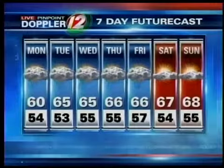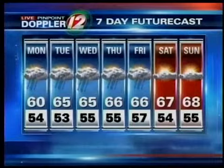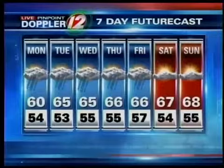Are you ready for this? Here's that 7-day Futurecast. Raindrops each and every day. Even on Saturday, I put a few of those raindrops. Optimistically, I'm clearing out the end of the weekend, 68 and drier for Sunday. But I tell you what, keep tuning in. This weather pattern is very tricky, and we'll try to tweak it and eventually push out the stalled storm system.